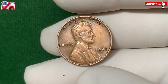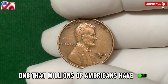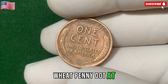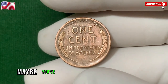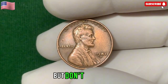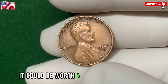Today, in this video, we're going deep into the story of a coin that might be hiding in plain sight, one that millions of Americans have held, spent, or stashed away without ever knowing its true value. We're talking about the 1941 Lincoln Wheat Penny. At first glance, it might just look like an ordinary copper coin. Maybe you've even seen one at the bottom of a drawer, in an old coin jar, or mixed in with some pocket change. But don't be fooled, this penny carries with it a powerful story from the past, and if you're lucky enough to find the right one, it could be worth a life-changing amount.